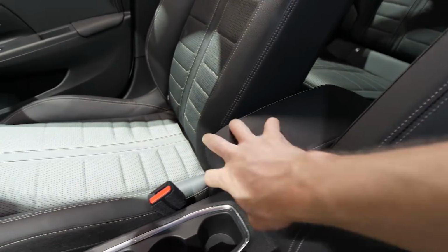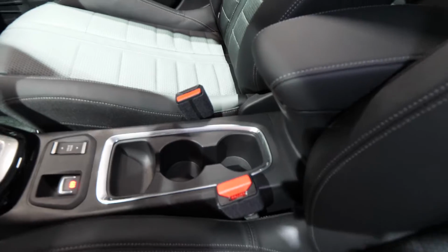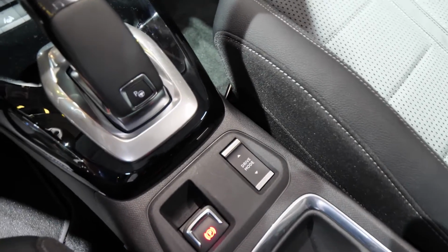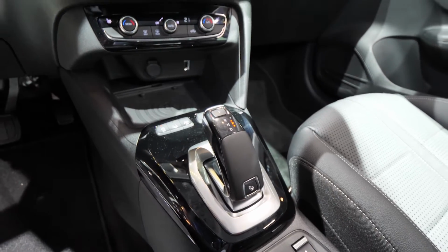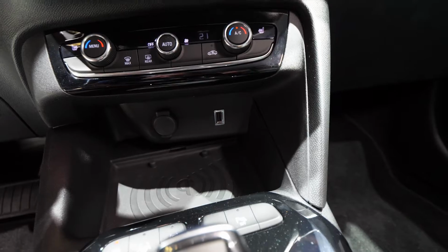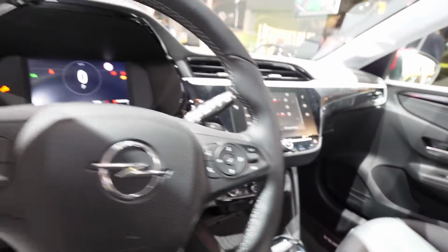Here we have a center armrest in leather as well, and a little bit of space there where you can put your stuff. Also, two cup holders in the middle. Then we have the electric handbrake and the driving mode button for selecting driving modes. Also, the automatic stick, it's the same as on the Peugeot. I think they have a collaboration, and I like it very much. Though this stick, also a space there, USB, 12-volt port, space to charge your phone.